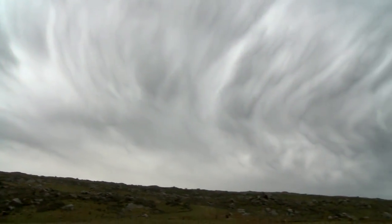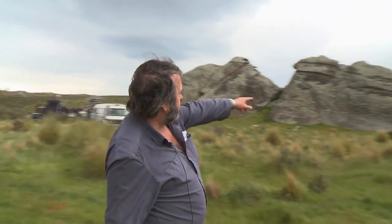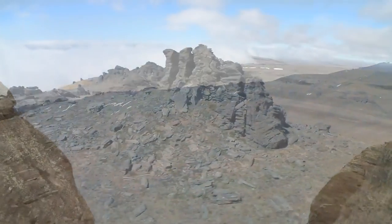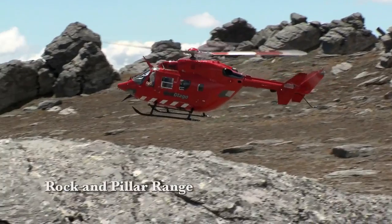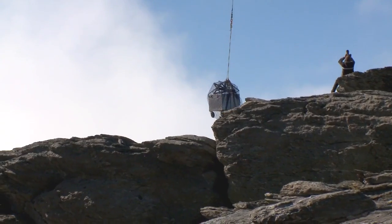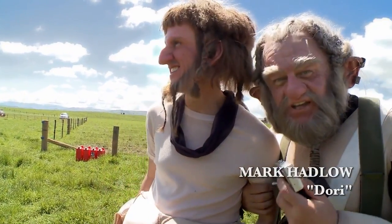One of the days of shooting on this location was actually up on the hill at something called the Rock and Pillar Range. If you just look over there, that's pretty much that distant ridge line between those 2 rocks. That's what they call the Rock and Pillars, where we had to have 10 helicopters ferrying crew, cast and equipment up the mountain. This is Adam Brown's first helicopter ride.